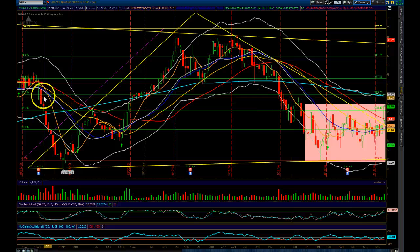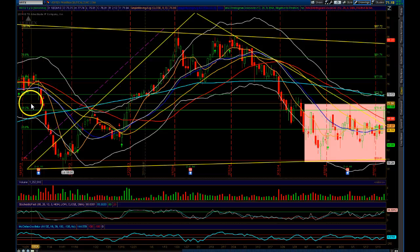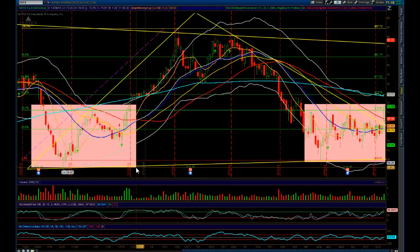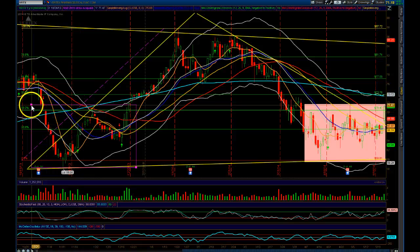Now look at the pattern symmetry of this and what happened here. Let me get the same bright rectangle and put it up here. It's amazing how pattern symmetry works, right? Pattern recognition is an art which takes years to perfect, and I'm far from perfecting it, but I do see a lot more than other people do.